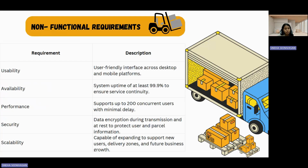Next, we're going to be looking into the non-functional requirements. In non-functional requirements, the first one is usability. So, a user-friendly interface across desktop and also mobile platforms as well. Next is availability, a system uptime of at least 99.9% to ensure service continuity. Next is performance requirement. This supports up to 200 concurrent users with minimal delay as well.